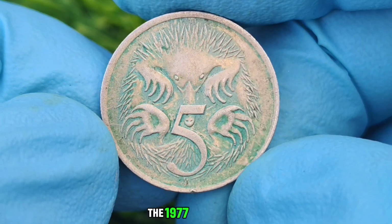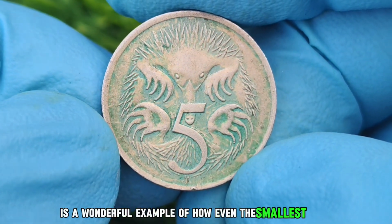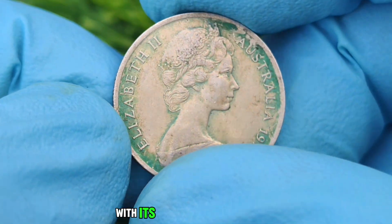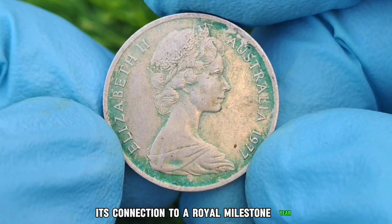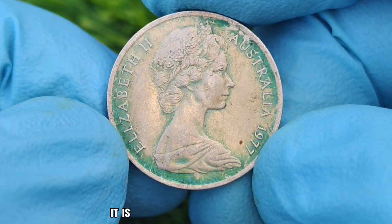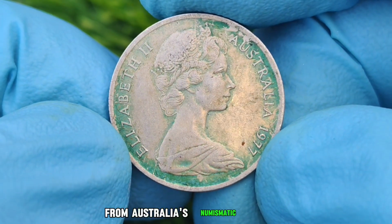The 1977 5-cent coin is a wonderful example of how even the smallest coins can carry big stories and surprising value. With its striking echidna design, its connection to a royal milestone year, and its potential in high grades or as an error coin, it is more than just pocket change. It is a tiny treasure from Australia's numismatic journey.